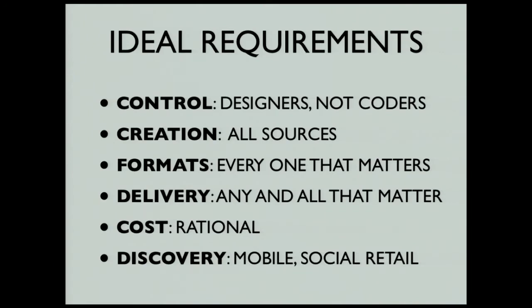So approaching this from the standpoint of what are the ideal requirements to address these problems, we came up with this, stepping back from an architecture standpoint. First, control needs to be in the hands of designers and not coders. Nothing against coders. I've been a coder. I've worked with coders. But there's an old saying, the people building the stages are writing the plays. For a medium to evolve, you have to get past that stage.